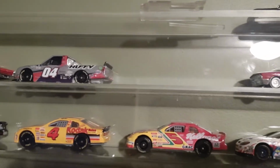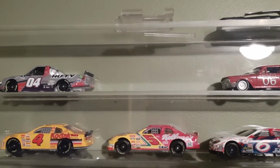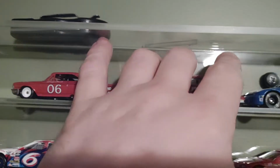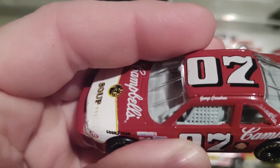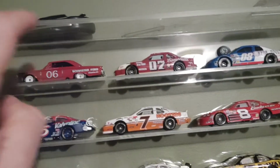05. I'm still missing that one. I'm missing two different numbers in this case, and that is one that I'm missing. 06, which I can't remember. Larry Frank. The Campbell's Ford 07 car. I put it in here, and when I was looking it up, come to find out the guy, that car at least, never qualified for a race.